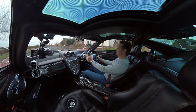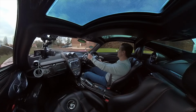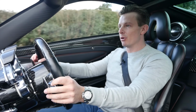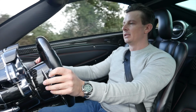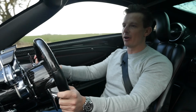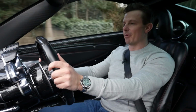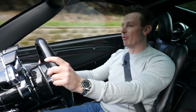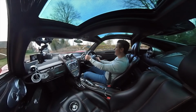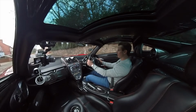Well, initially, the interior is by far the best out of the four, without doubt. Single clutch gearbox, so a little bit clunky compared to the likes of the Laferrari. The Veyron is a complete automatic to an extent. The P1 is more of an F1 like this. The gearbox isn't as good as the rest of the cars, especially the Laferrari.